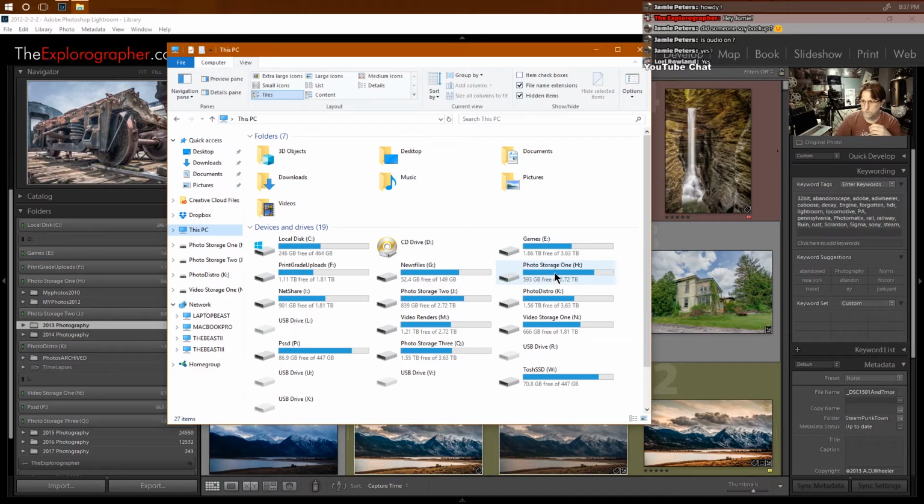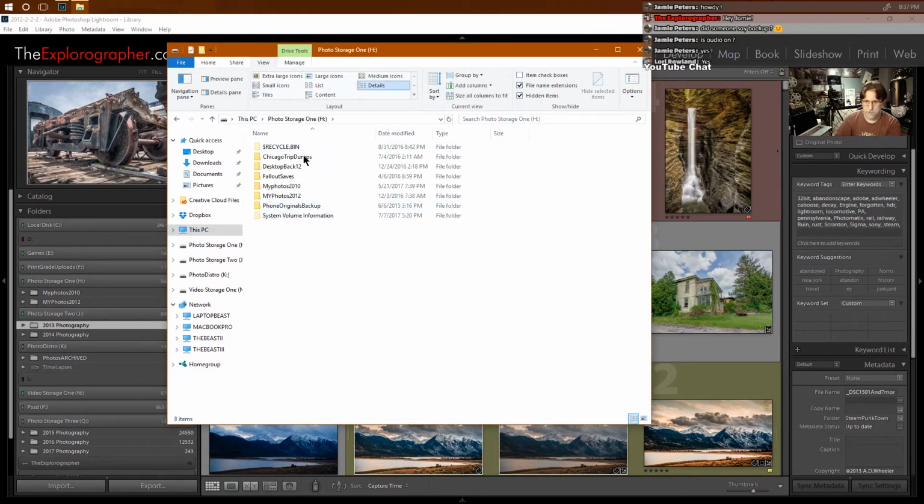So if we look at photo storage 1 here, you can see there's a bunch of different folders. But mainly you can see my photos 2010, my photos 2012. I used to always name things my this, my that. My documents is where I got that from. So I did like my docs, my files, my published works, my this, my that. I've changed that since then to the year and the actual photography. Now I haven't gone back and renamed these, but in my backups, I've actually renamed all of these and they're nice and neat.